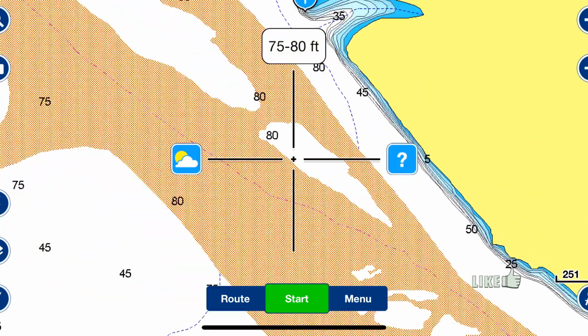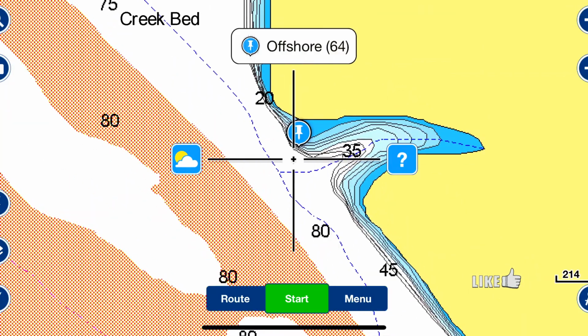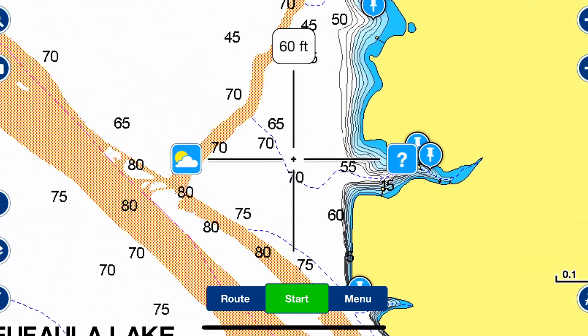And then as we move further up, the first spot that we really have for you is right here, and it's very similar, right? You've got a major creek channel or river channel coming right through here. You've got two creek beds: one coming down through here, plus another feeder creek coming over through this pocket, and they're all converging right around this point. Therefore, that makes it a very high percentage area that you'd want to look at.